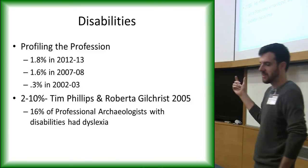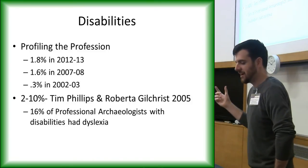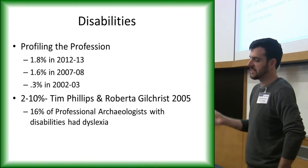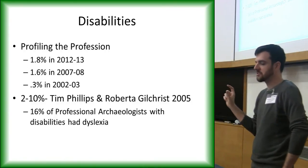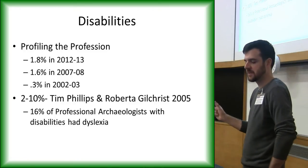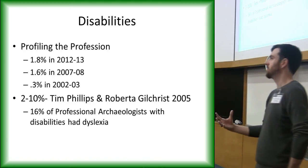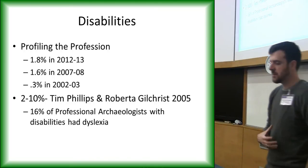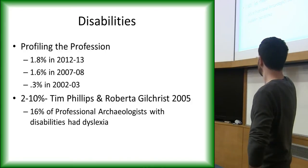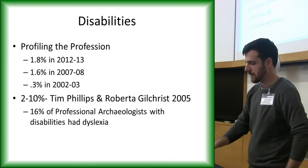And there's another survey that happened 10 years ago. It was basically disabilities in archaeology. And because of their methodology, we're not sure, but they estimate between 2% and 10% of archaeologists have a disability. That's where we get the 16%. Profile of the Profession does not break down those numbers to detail dyslexia, but the highest disability listed was dyslexia at 16%.